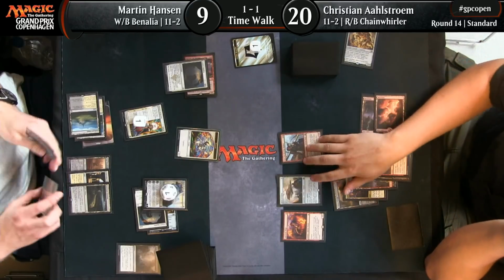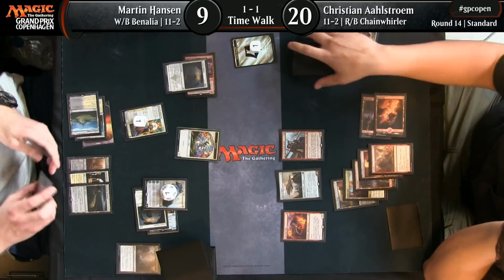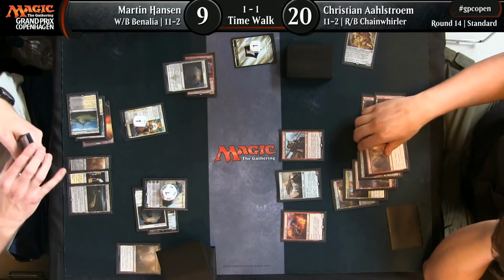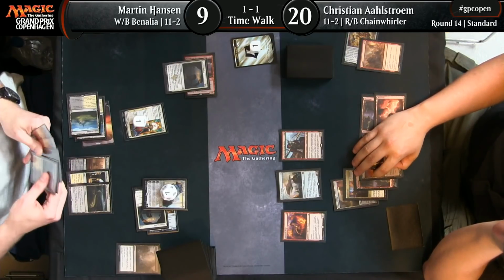And a Brazen Borrower... and a Brail coming along here to clear a path for Kari Zev and Soul-Scar Mage, and of course triggering the prowess of Soul-Scar Mage here, meaning that this attack, if unimpeded, will actually do a fair amount of damage to Martin Hansen's life total.